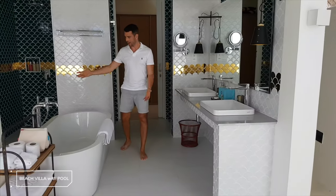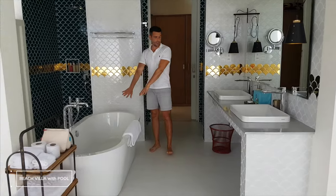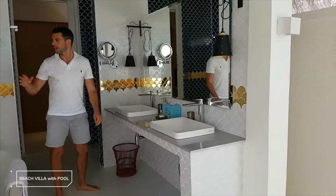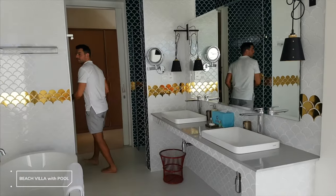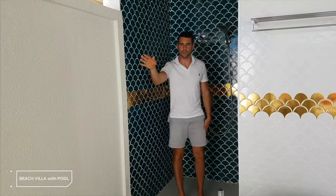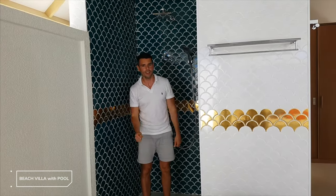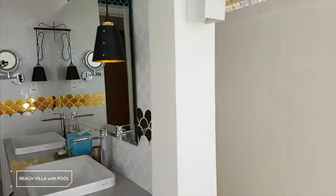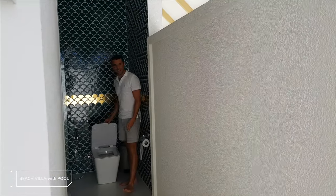And as you look around, you'll now see there's this lovely bath here, two his and hers basins, and a huge big mirror. If I come around here, you'll see the indoor shower. So there's two: the one you just saw there, the outdoor shower, and the indoor shower. And if we come around the other side, here's the toilet.